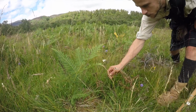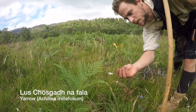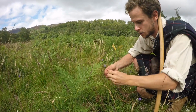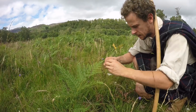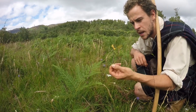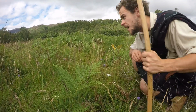So this is Agnetha, which means the plant that clots the blood, and that's exactly what the Highlanders used it for. You say if you got a wound, you could scrunch up the leaves and stuff it in the wound and it would stop it from bleeding. People would also use it to make teas for various medicinal properties, and also as a substitute for hops in beer making.